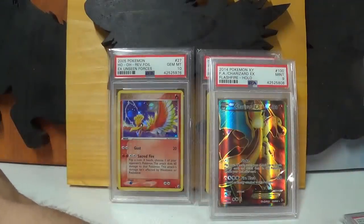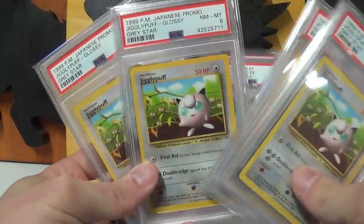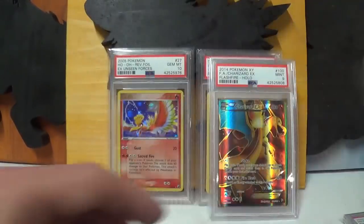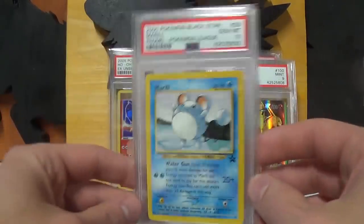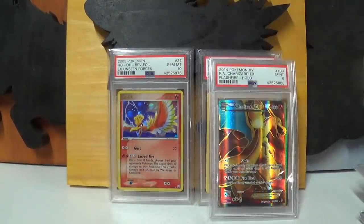Got some more Jigglypuffs, all gray stamps. A 4, a 7, an 8, and then another 7. All those have decent value to them. Got a Meryl Gem Mint 10. Got a Shadowless Haunter at a 9. And then another Shadowless Haunter with a 9.